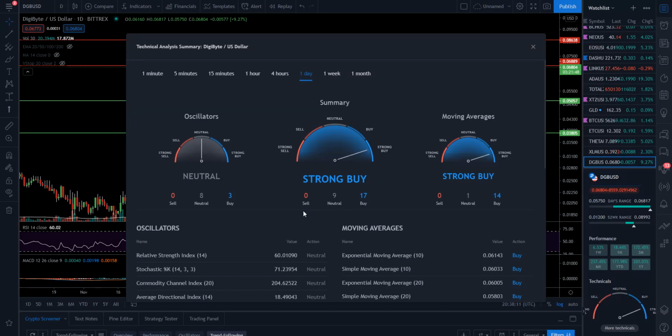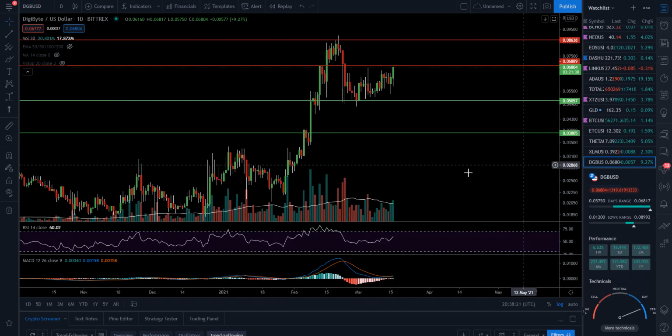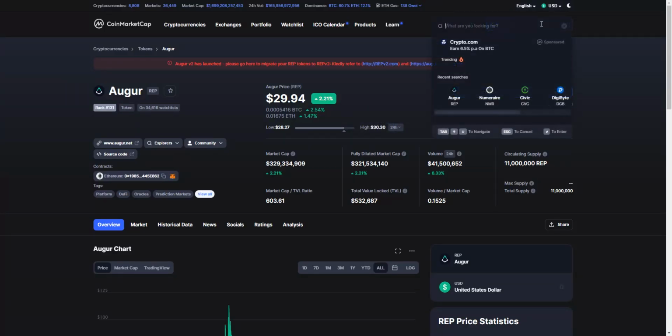But right now in the summary, 0 sell, 9 neutral, 17 buy. Basically everything's a neutral, but momentum's going to be a buy, MACD level's going to be a buy, and bull bear power is also going to be a buy. Now, if we step back like we were talking about and we go to CoinMarketCap, we're going to type in Digibyte.